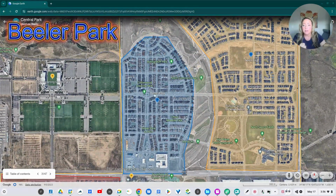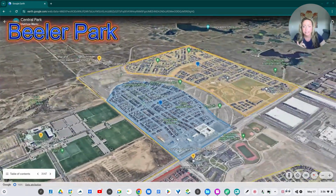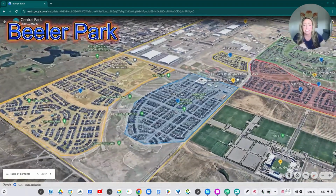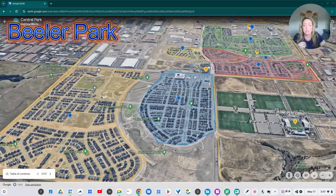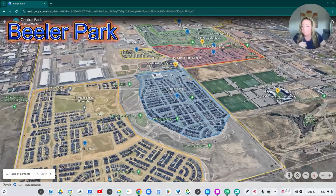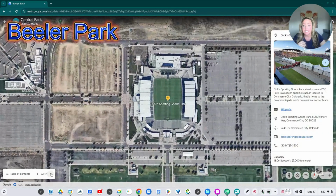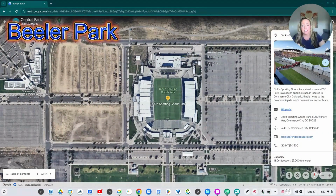And now we're in Beeler Park. Beeler Park has a lot of little pocket parks just to connect it with the rest of the neighborhoods. What it's known for is this plaza right here. Right here at the very end. It just has a lot of tables to sit in, lots of shaded areas for picnics or for gatherings. But it is attached to Dick's Sporting Goods Park. It's right next to it.